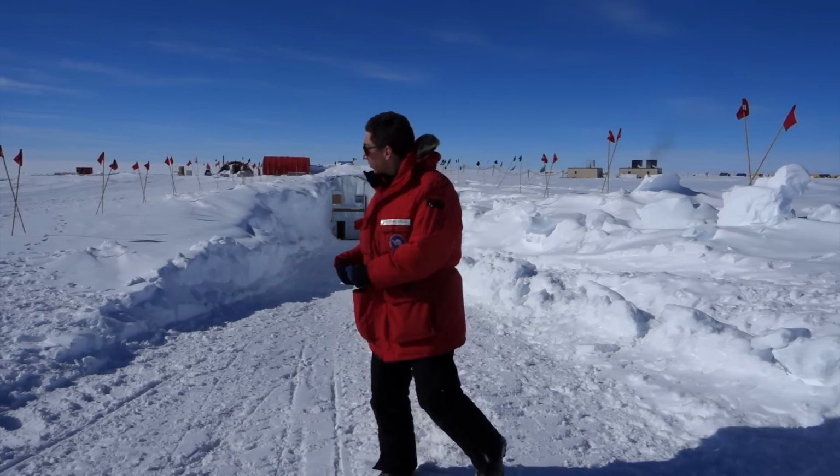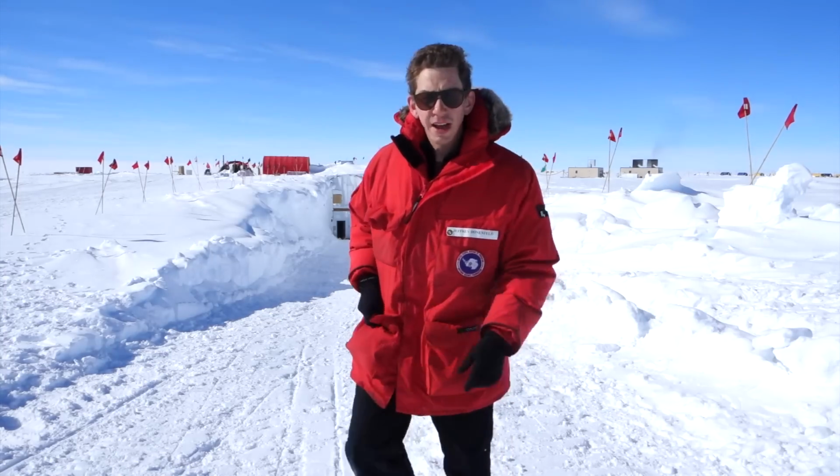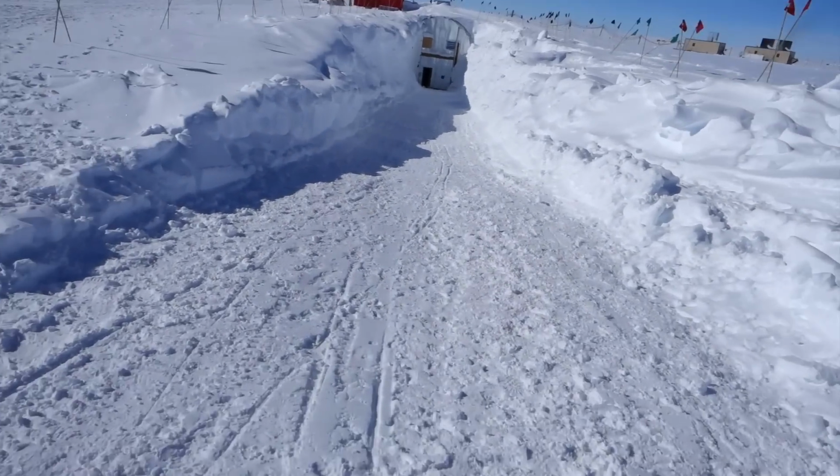Alrighty, walking into the drill arch. This is where I'm working out here at Waste Divide, and thought we'd just take a little walk down into the arch to check out all the gear we have down there. I'm just gonna walk with my camera and hope this works.